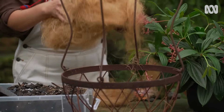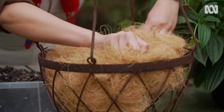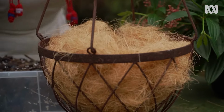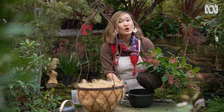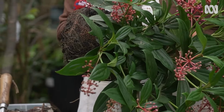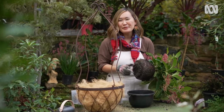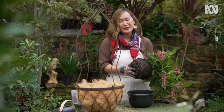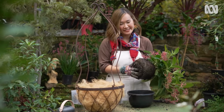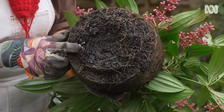I've chosen this rustic hanging basket, and I'm lining it with cocoa fibre, which will retain a free draining mix. In their natural habitat, Medinillas grow like an epiphyte or a semi-epiphyte. They may have adapted to grow on rocks or on the forest floor. Or the dispersed seed may have sprouted from accumulated leaf debris and moss in the crook of a large tree in the rainforest.